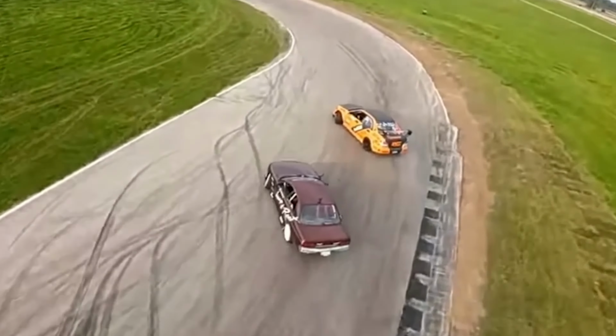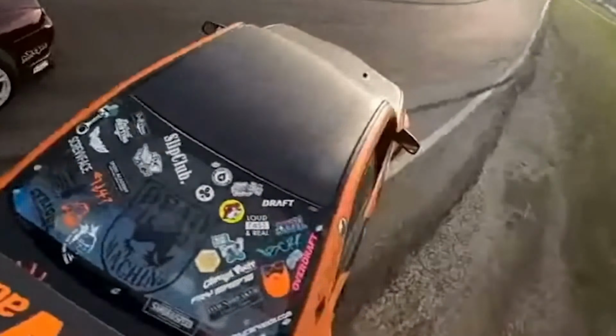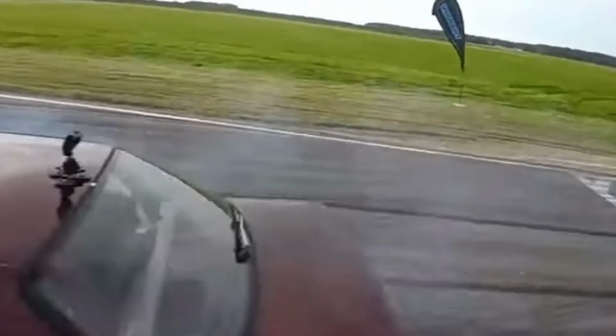He can. And this is where it's won and lost. Down here, look at this. Oh, big wash again from Liam. He's going even wider than the first time. Barely keeping it on track and allowing Jason back into the battle.